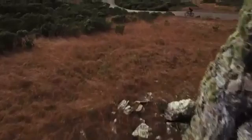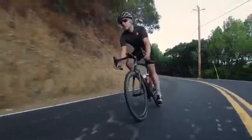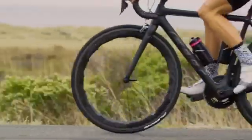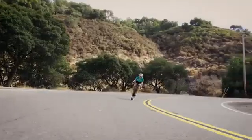We're going after every single nook and cranny. No stone is left unturned to make this a faster wheel. The 454 NSW carbon clincher goes beyond what was thought possible with conventional aero wheel design to usher in a new era rooted in stability and unrelenting speed.